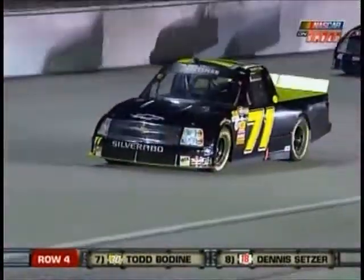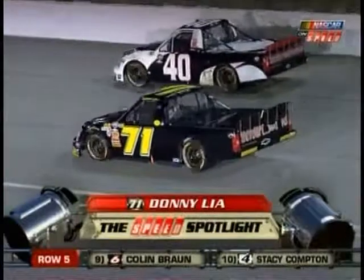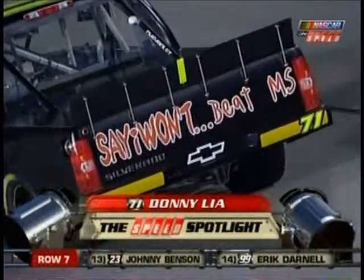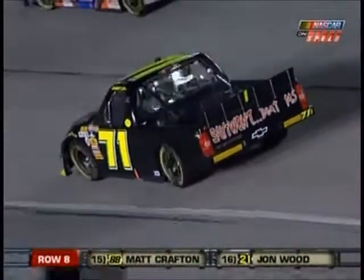Adam, I want to take a look at Donnie Lee. That's him right there in that 71 Chevrolet truck. He is a reigning Whelen Modified champion from last year, won 6 times. See on the back, it says, "Say I won't beat MS." They're putting that on there, trying to raise awareness and raise some money for multiple sclerosis. They also have a little bit more incentive.